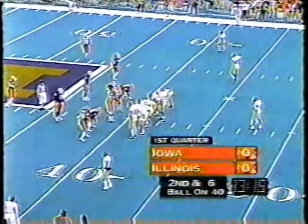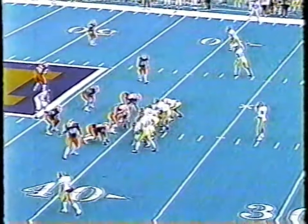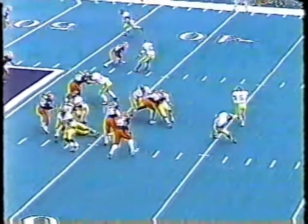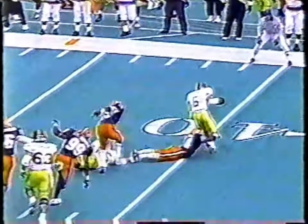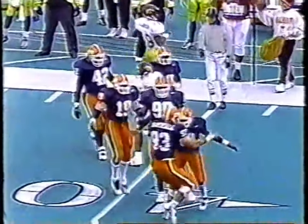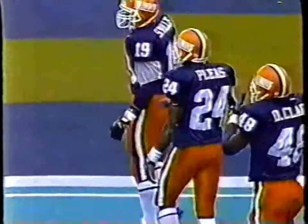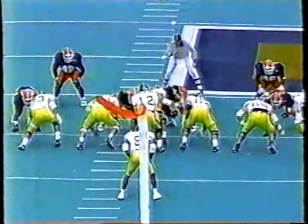2nd down and 6 now for the Hawkeyes. Shaw follows Knipper around the right end, and a beautiful tackle made in the open field by Asim Plez. No gain. It will be a 3rd down and 6 coming up for Iowa. Iowa is trying to take their fullback out into the slot position to have him serve as a better blocker, but look at the defensive backs come up for Illinois right here. They close it on the outside. Plez doesn't let Shaw break to the outside and then makes the arm tackle.